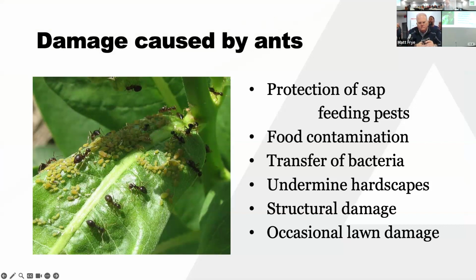Ants can also come indoors and contaminate food when they're foraging. They carry bacteria on their bodies. They can transfer bacteria. And there's a type of ant that can get into hospitals and actually contaminate the wounds of people or the mouths or whatever fluids. I'm not going to talk about that ant, but they can cause human disease for that reason. That's a very specific example.